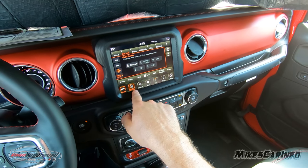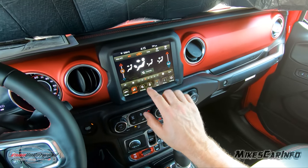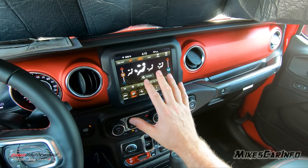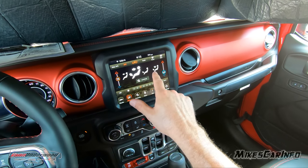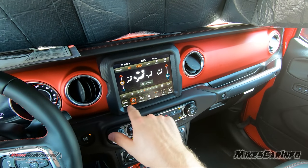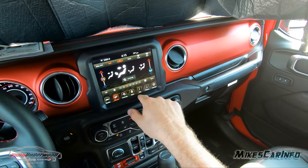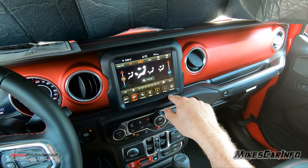Your next one is your climate. You have physical buttons down here, but there's basically more controls up here as well, so it's redundant a little bit. So you have your fan speed, where you want the air to blow, high and low, the temperatures for your driver and passenger, recirculate the air, front and rear defrosters, all that you can control right here. You can also sync the driver and passenger if you like.